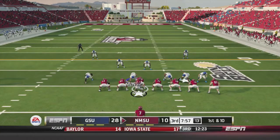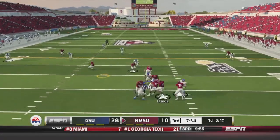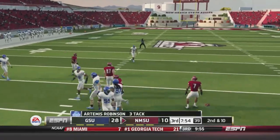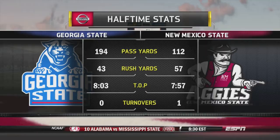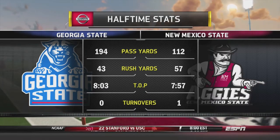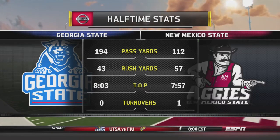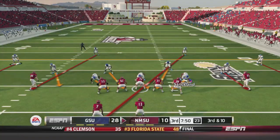The Aggies will get the second half started on offense here. King Davis under center, back to pass on 1st and 10. Throwing off his foot there and incomplete, bouncing off his receiver's leg. And looking at the halftime stats, Georgia State continues to roll: 28 points in the first half and over 200 yards of offense so far in that first half.